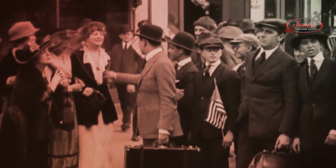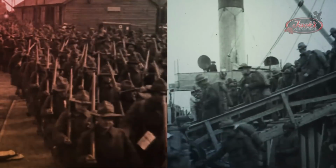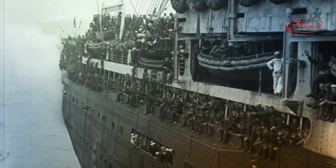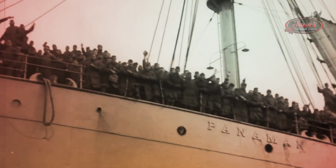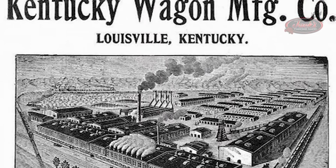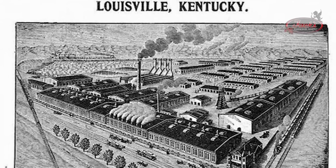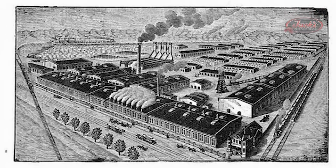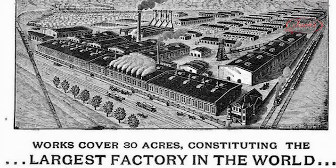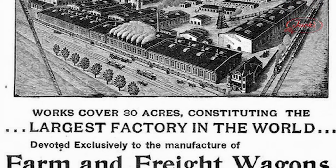The United States came through World War I with a sense of accomplishment. And by 1919, horse-drawn vehicle production was curtailed, except for farm wagons. In 1920, Studebaker sold the wagon works to the Kentucky Wagon Manufacturing Company of Louisville. Everything pertaining to wagon and carriage manufacture was turned over, including existing inventories of wagons. The remaining equipment, facilities, and personnel were shifted to automobile production. In doing so, Studebaker became the only wagon maker to successfully transition to automobiles.